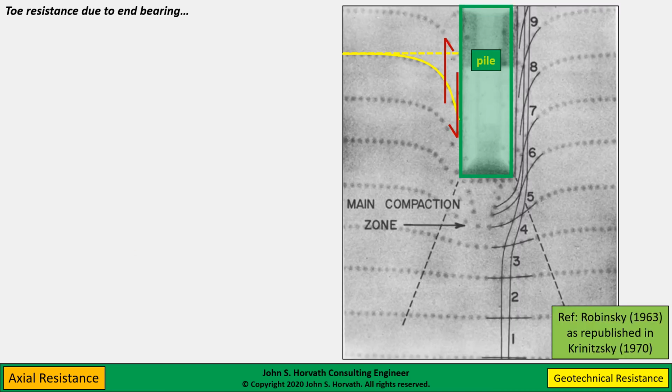Well, let's talk about end bearing. This is another example from Rovinsky's doctoral work. And again, before we talk about end bearing, I want to highlight here the shaft resistance. This shows up more clearly. Again, the dark dots here, these are lead shot that were x-rayed and exposed in the x-ray. And initially, these were all horizontal layers of lead shot. And then Rovinsky pushed these model piles into the sand.